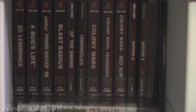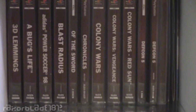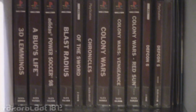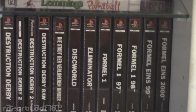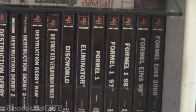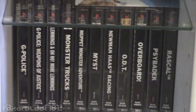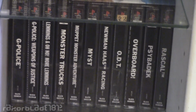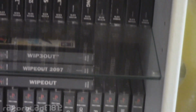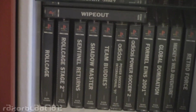So, this is my Psygnosis collection. Yep, every single game you see here, these shelves, these are all Psygnosis games. Of course, you also have the very famous titles Colony Wars, Destruction Derby, Discworld, Formula 1, G-Police, Overboard, Rascal. Yeah, of course, a shitty game that is actually very famous. Of course, the Wipeouts and the Roll Cage games.